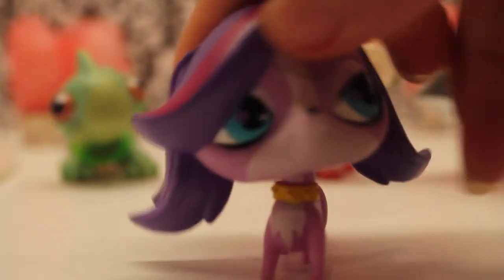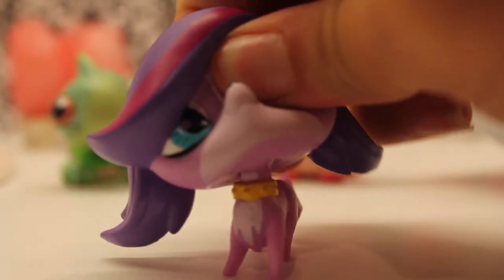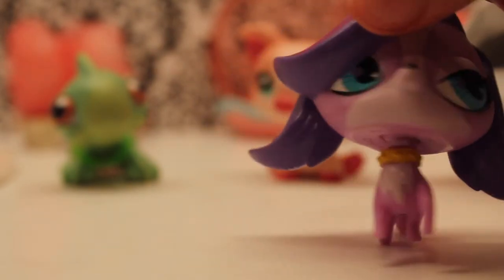Oh, we got a, oh. It's one of these newer pets, really? I spent $1 on one of these. I got 20 LPS for $20, and I get one of these. Oh well, I can use her as a teacher or something, but she's okay.